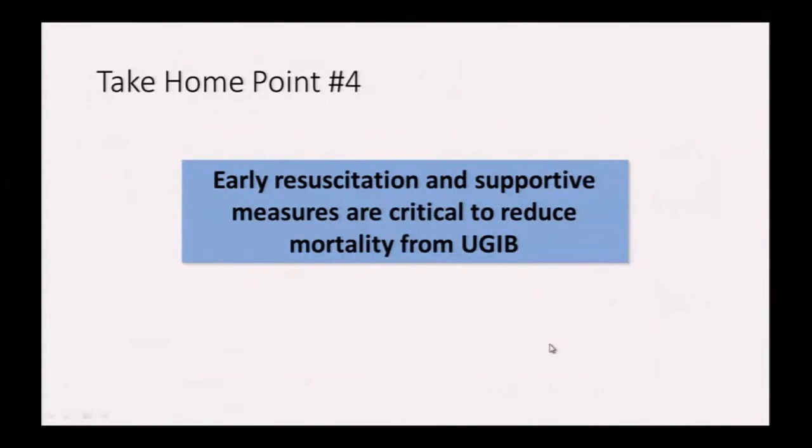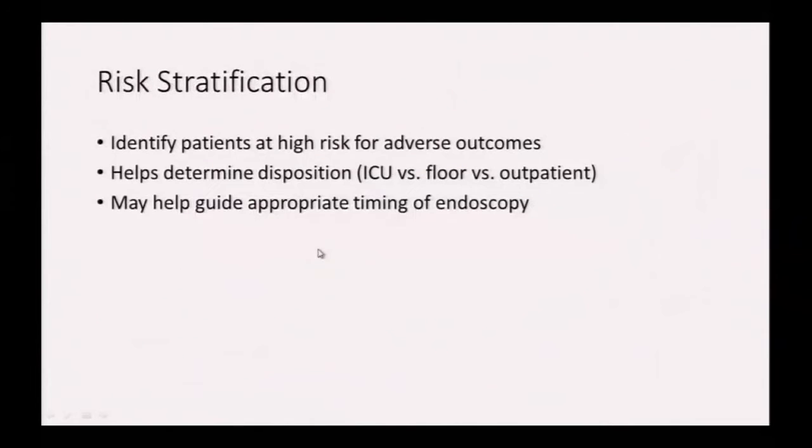And I think that if you resuscitate the patients, you're less likely to have mortality from upper GI bleeding. And so early resuscitation is the key, right? So early resuscitation means giving blood and crystalloid and restoring hemodynamics. There's nothing in here right now about endoscopy, right? Early resuscitation is more important than early endoscopy.